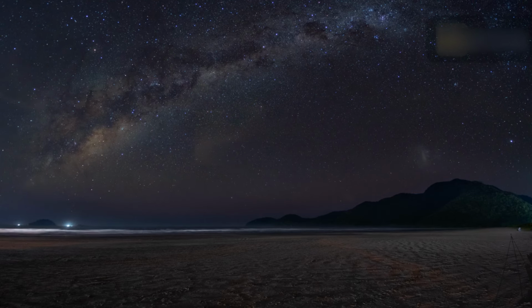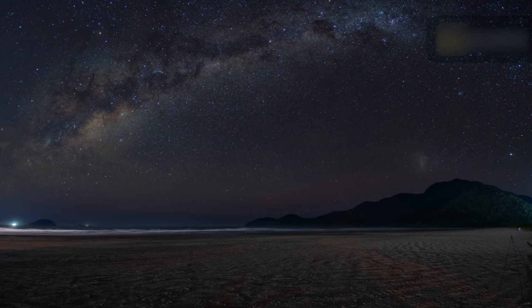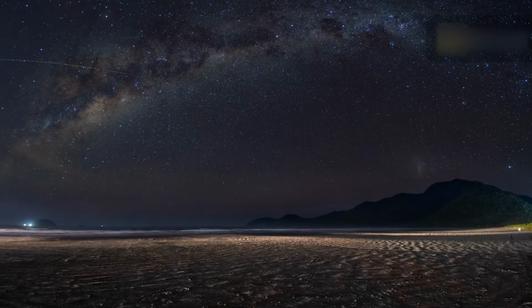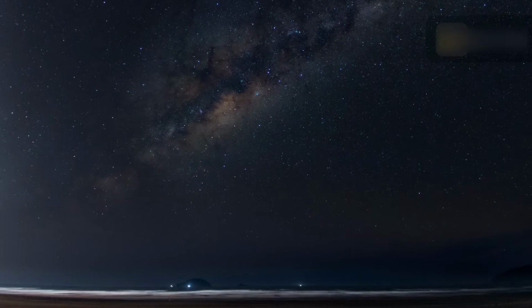The best conditions are in a safe location, away from street lights and other sources of light pollution. Meteors can be seen in any part of the sky, so it's best to be in a wide, open area where you can see the night sky with your eyes.